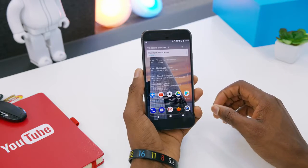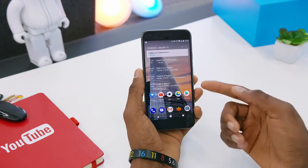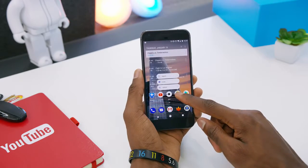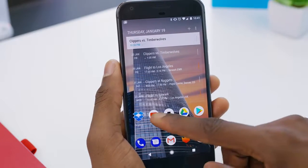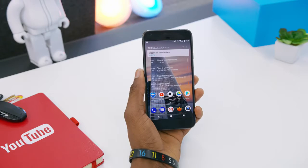And then at the bottom in my apps, I have Dropbox, pretty similar, YouTube, Uber, Google Drive, and the Google Play Store. And again, all these Google apps, since it's Android 7.0, they now have these long press shortcuts on the home screen. I don't really use these as much as I do for Google Maps, but again, this is stuff that I expect to see in more third-party apps in a little bit.